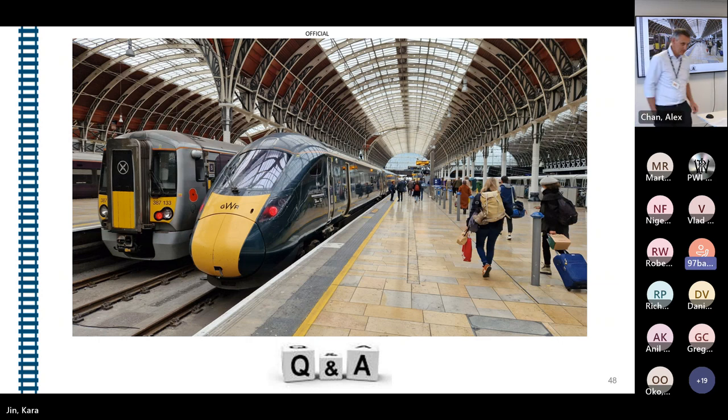Has Series 1 performed as you were told it would, or has it been better or worse? I think it's performed very well. In terms of the asset and the resilience of the asset, very good. It's a strong, robust asset. There are a few challenges with the construction, but afterwards, yes, very much so.